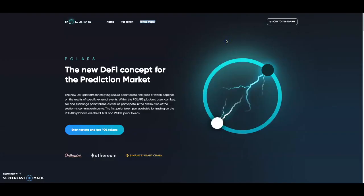Next one, we got Polars, guys. This is another great looking project as of right now. They're going to be doing some beta testing. Early users get rewarded, but we're going to get to that later on their website. So basically, as you guys can see, the new DeFi concept for prediction market. So this is going to be a prediction market coin, right?